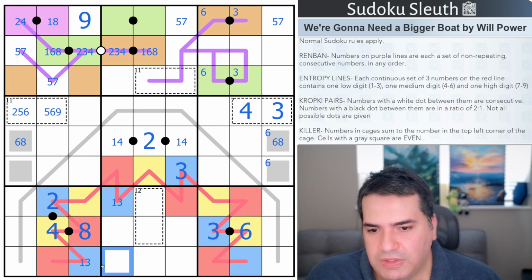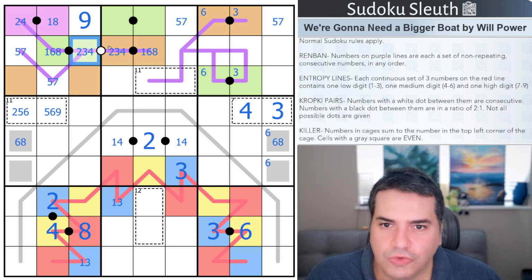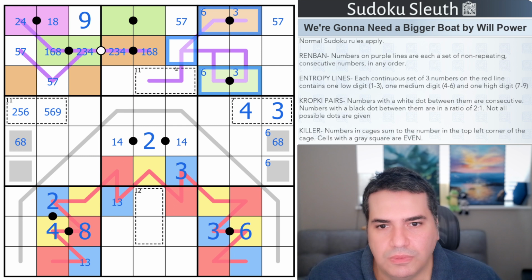That's a 1 that would make this a 3, for example, and that would remove the 3, and that would start to force a whole lot of this puzzle. Again, I'm not seeing it. So where is purple on the RENBAN? Is that the question to ask next?